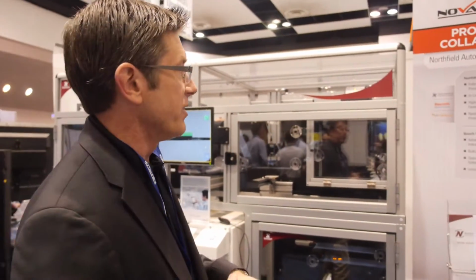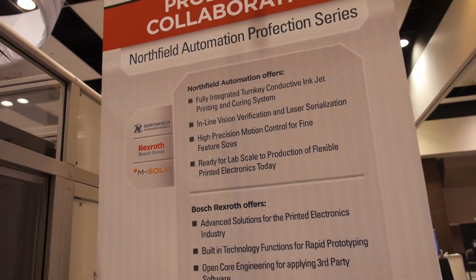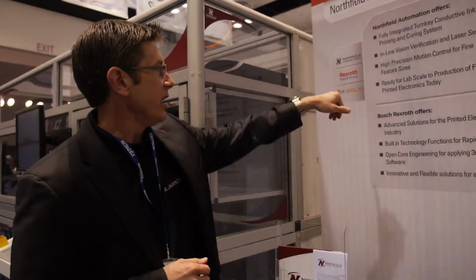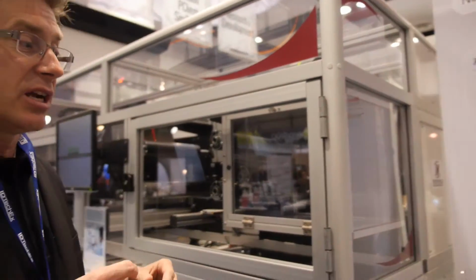But there are other forms of integration as well. So let's continue going around the corner. This is a project that we're doing with Northfield Automation, which is a company based in the Minneapolis, Minnesota area. We also have collaboration with Bosch Rexroth, which is a German sensors and motion control company, and MSolve, which is an inkjet deposition tool company based in Cambridge. So this is a fantastic example of an international collaboration with US tools and components and European components coming together to show how these technologies integrate.